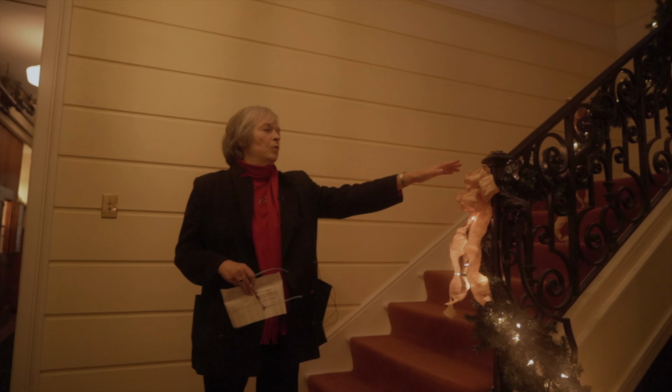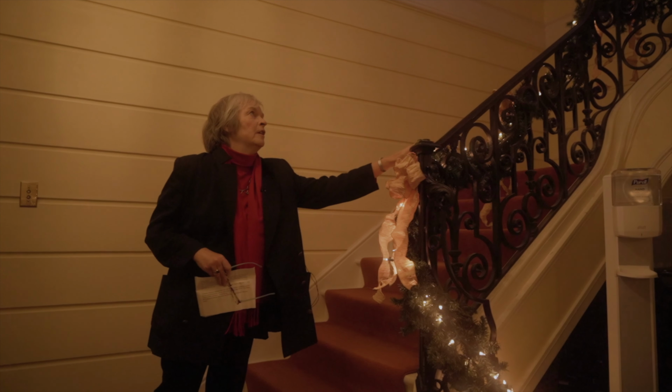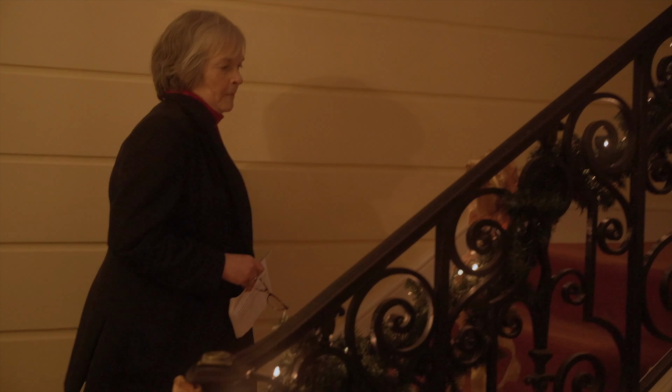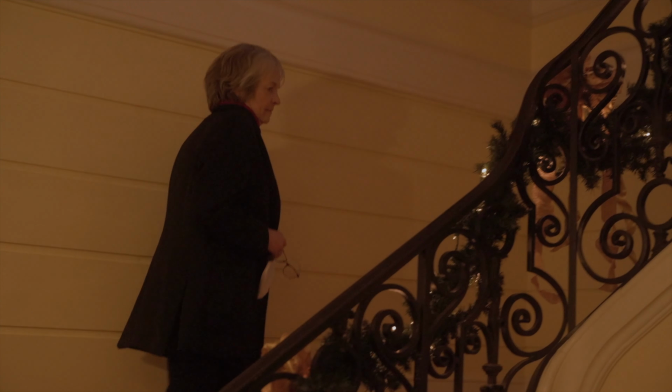We no longer have Edith Wharton's furniture, but the solid pieces that are attached to the house, like that banister, are original to the house. That is a wrought iron banister made for them in Paris, custom made for this house.